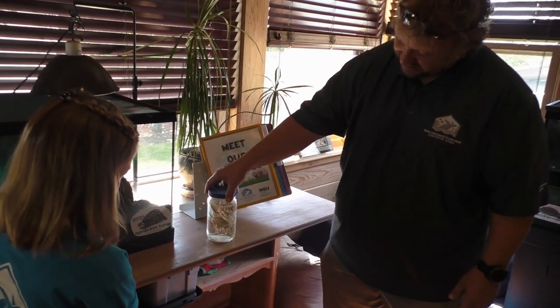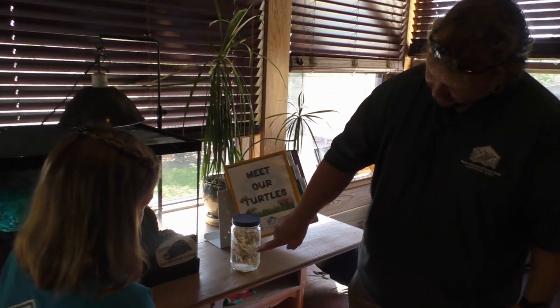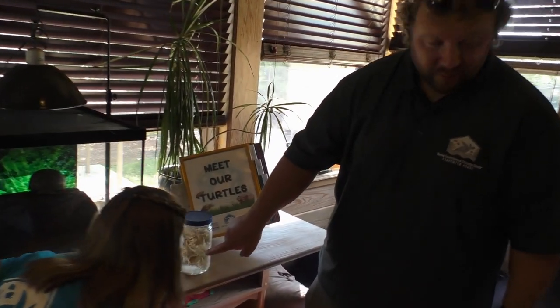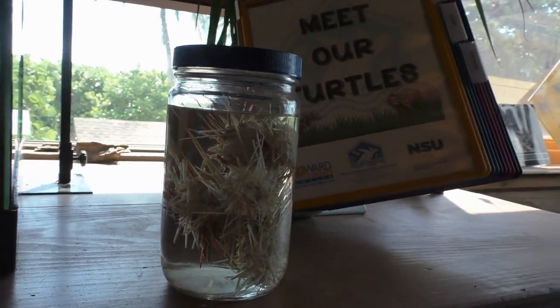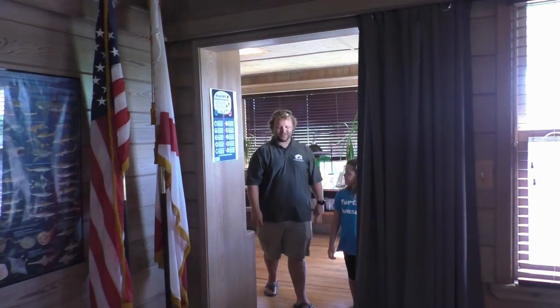So yeah, that's a sea urchin that actually came from really, really deep water. So they're kind of cool. You can see its little mouth right there in the bottom. We actually have a sea urchin over here in the aquarium that you can see in just a second as well. Cool. All right, let's go check out the classroom.